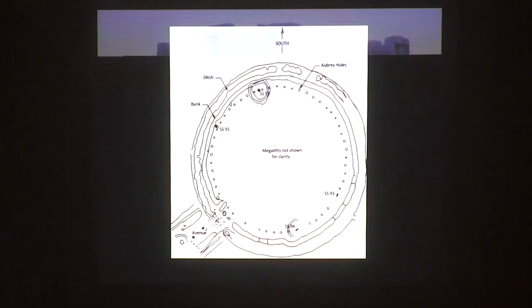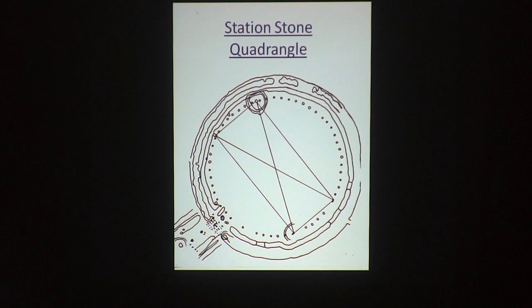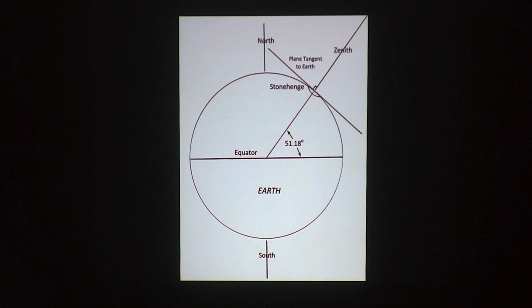Okay. So the question for me is, if they're not these alignments, then what are they? So there's the four locations. And there's the quadrilateral. It's not a rectangle. It's close, but it's not a rectangle. And I started looking at what's the orientation of that rectangle, the long axis of that rectangle. And here we have Stonehenge, the surface of the Earth, and this dip slope, a dip from high to low, okay, a dip slope coming through that point.